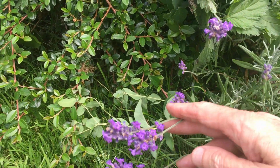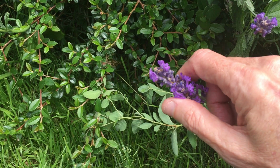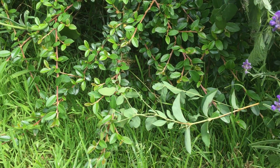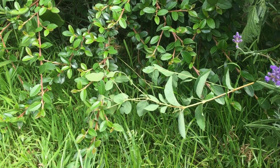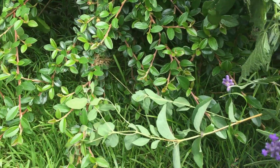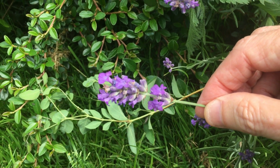Oh, lavender, look at this. Whenever I see lavender, I have to rub the leaves and have a sniff. Oh, wow. It's beautiful. And the tiny little flowers on lavender. Look at those. Can you get them in focus? Come on, you can do it.